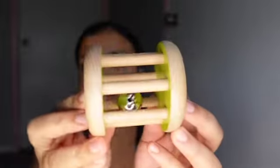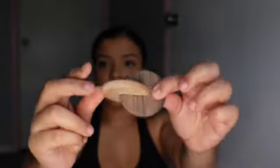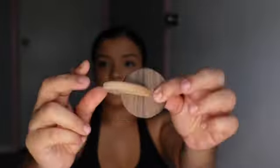Next, we have this rolling bell. If you can see, it has a little bell in there, but it also rolls this way, and it's just something that the babies can keep their eye on and track as they're learning how to crawl and go through tummy time. It's a hand discs, which they're supposed to use to practice the pincer method and how to use both hands at once.